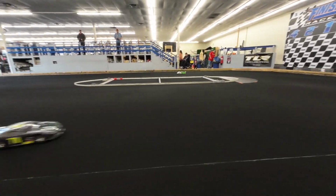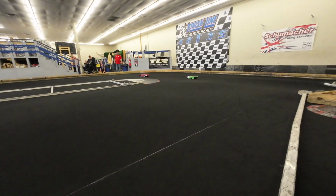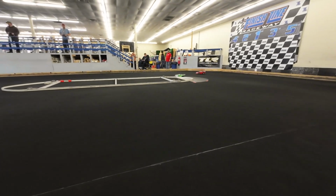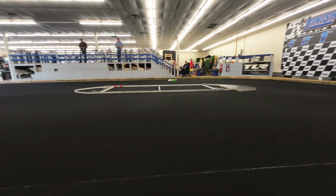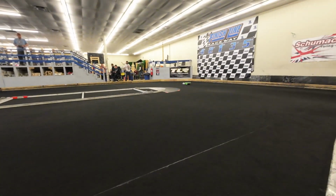So this is a four-wheel drive. It's based off of a Team Associated B6.1 chassis, and then modified obviously. Not a whole lot of modification. We didn't have to do shock limiters or anything like that, like I thought. But we do have it sitting pretty much right on the ground.